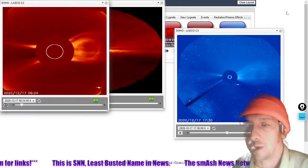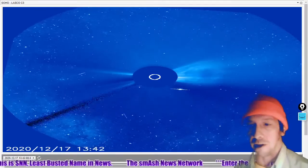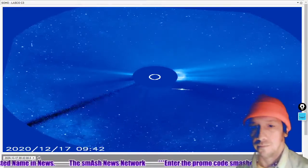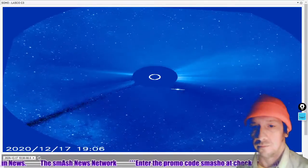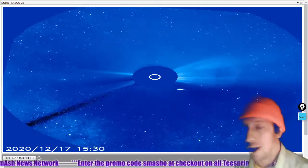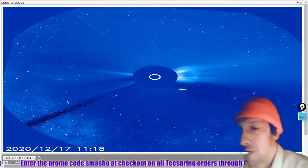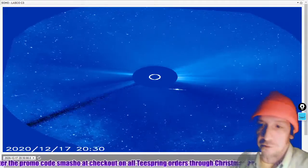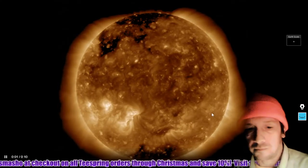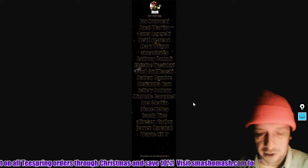And let's look at it from the LASCO C3 as well. There's the view from LASCO C3. And we do see a tiny bit of ejecta out of the eastern portion also. I wouldn't expect this to trigger anything particularly measurable, if measurable at all, from the Earth's perspective. And let's move on. That was actually yesterday's video.